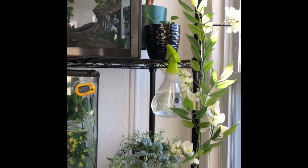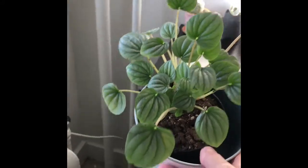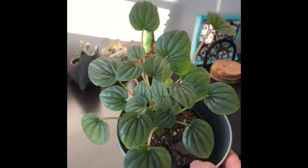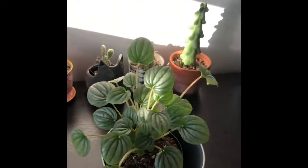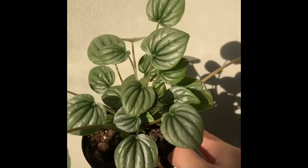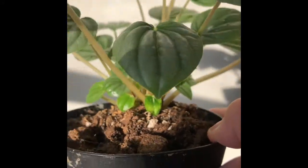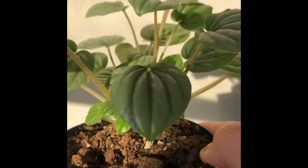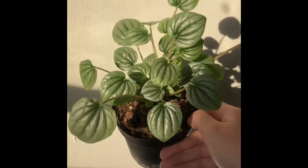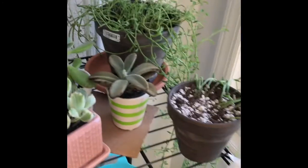Some of my other plants are just on the sides of my rack. Over here I have my Peperomia Frost, which I love. It is growing like crazy. I keep cutting it, taking propagations off of it, and it's just growing. It's so pretty, and there looks to be a little variegated leaf in there. I don't know if you guys can see it. I guess we'll tell when it gets bigger, but that's my Peperomia Frost, super easy care, just likes bright light. And then I have my other succulents over here.